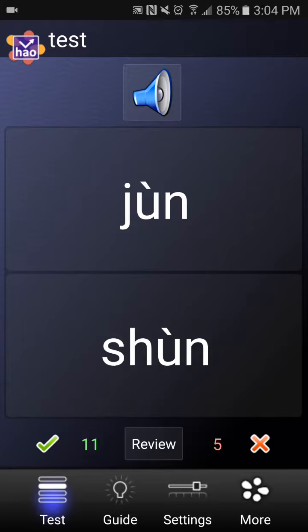So I can see why they didn't just put one character next to the Pinyin in this, but even if it wasn't a one-to-one ratio with the character and the Pinyin, I would still like to be exposed to a character that goes with that Pinyin, because I'm big on visual input. So that is my second critique of this app.